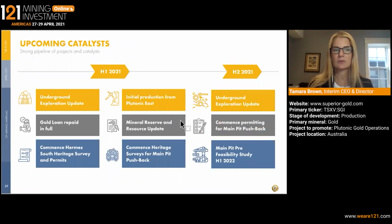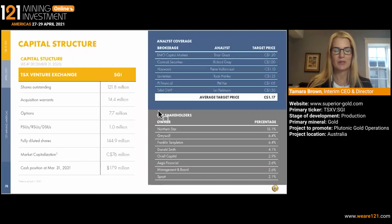Taking a look at our catalysts, we do expect to have a steady flow of exploration updates this year now that we have a drill rig completely dedicated to exploration. We will be paying off in full our gold loan in June this year, which will significantly improve our free cash flow in the second half of the year. We do expect to be advancing a number of those open pit projects that I've mentioned, doing things like infill drilling, completing heritage surveys, etc. So a steady flow of news coming out of Superior Gold.